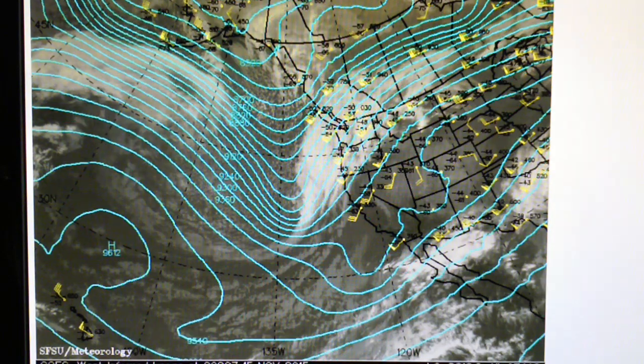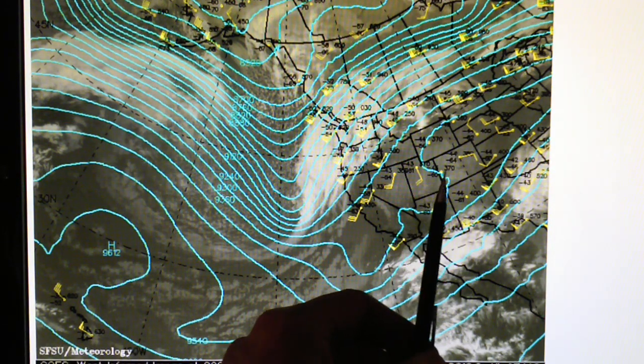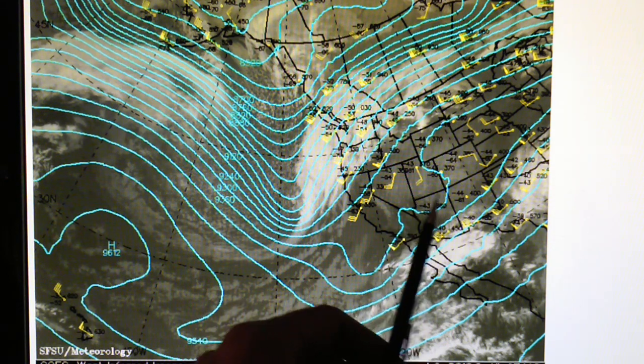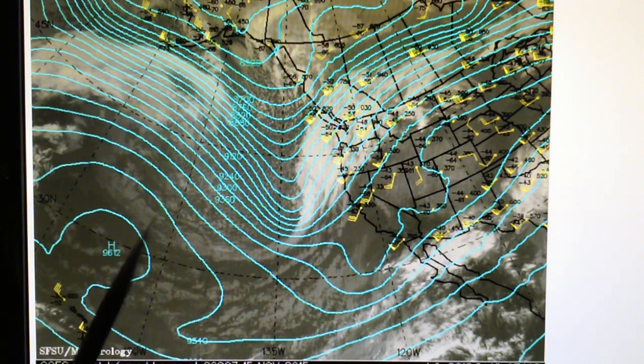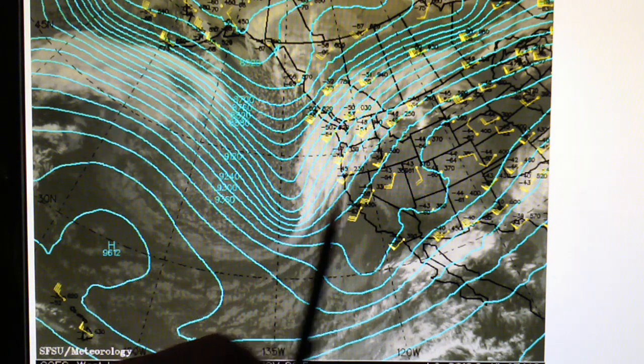Okay, now let's look at the 300 millibar. We have some really weird features here, some high pressure and some squigglies. So there's some high pressure mixed in with low. So we've got some anomalies all through this area. But as far as Oregon, Washington, and Northern California, that looks like a good shot of rain.